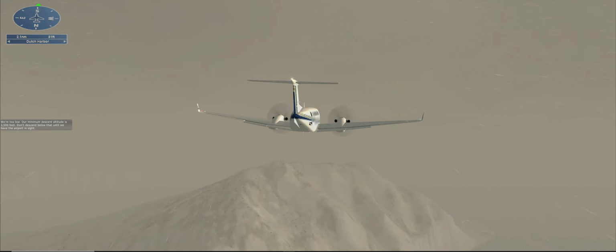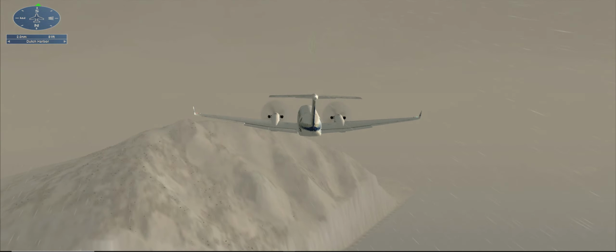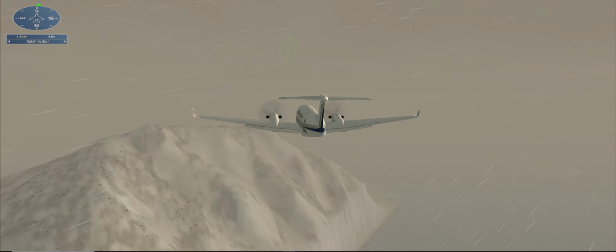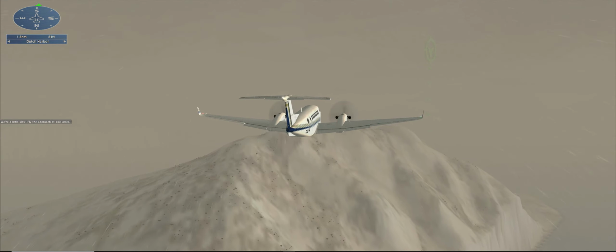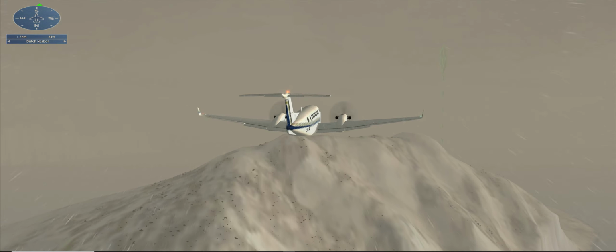Minimum descent altitude is 2,500 feet. Don't descend below that until we have the airport in sight. We're a little slow. Fly the approach at 140 knots.